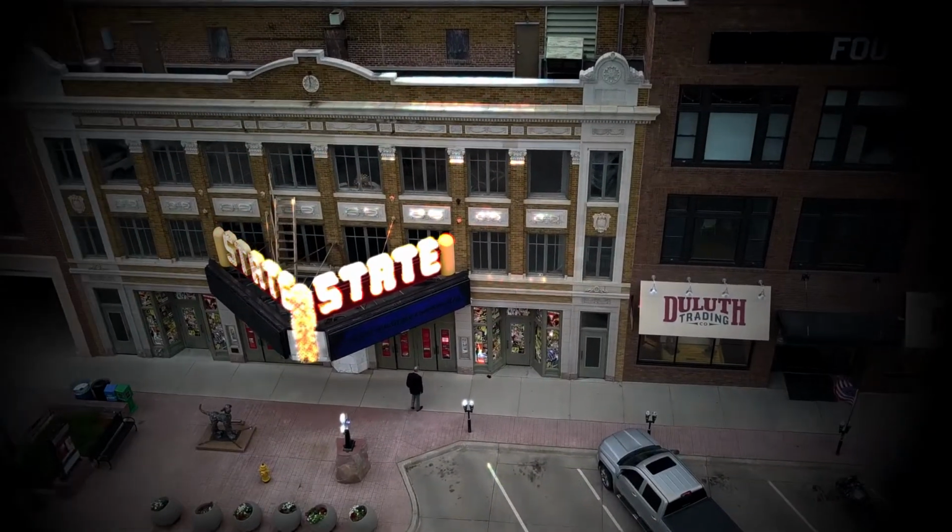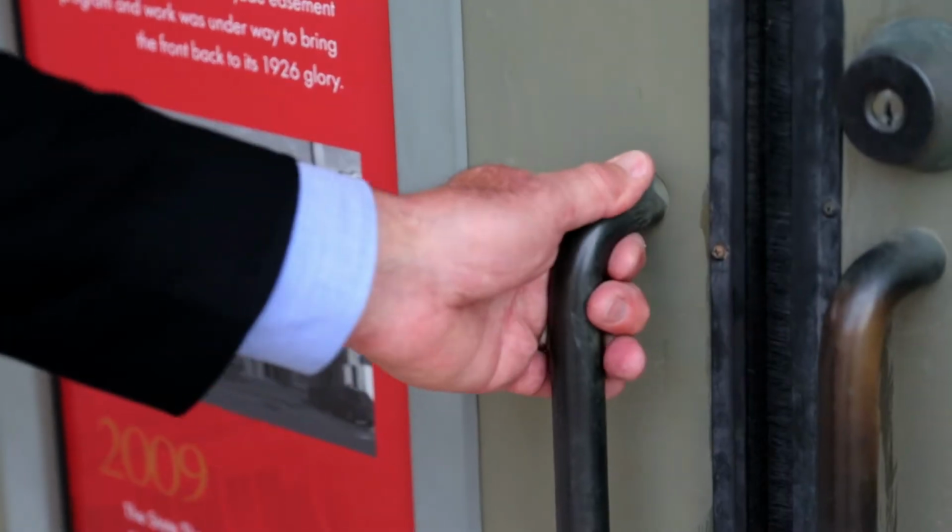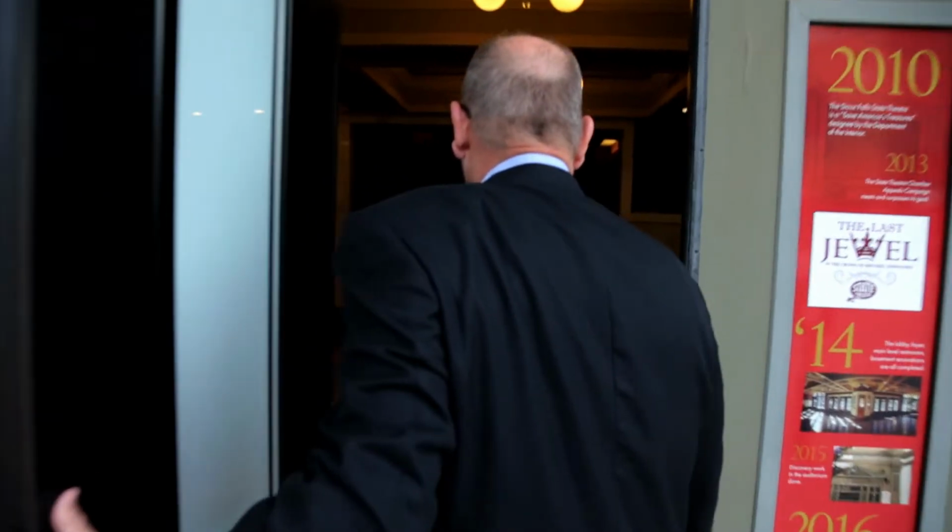Come on inside. Let's talk a little history, and we'll bring you up to speed on the Sioux Falls State Theater renovation.